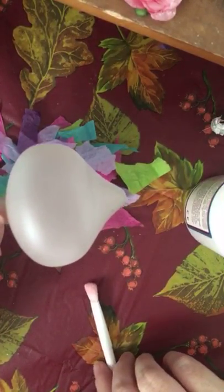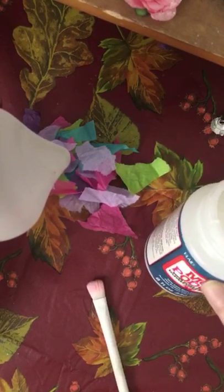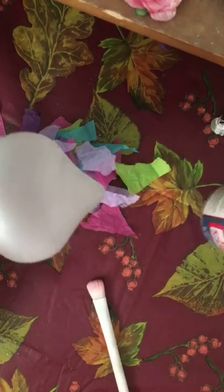Is this Mod Podge? Yes, this is Mod Podge. And the one I'm using is the Super Gloss Brilliant. It's a one coat gloss finish.